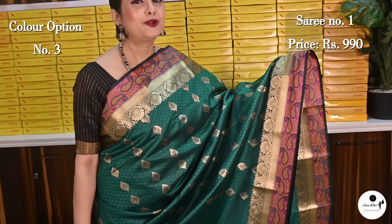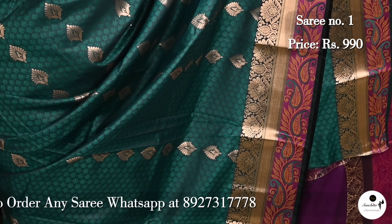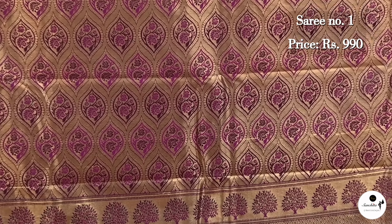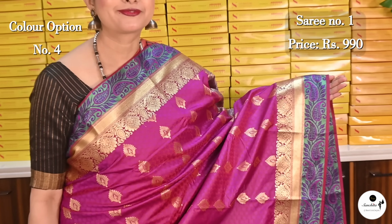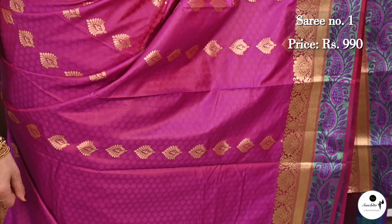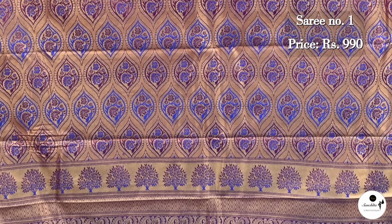Very ideal party wear color, bottle green with magenta. Bright, shining, gorgeous pallu with running blouse piece. Very pretty color combination, magenta with violet. Shining pallu with contrast blouse piece.